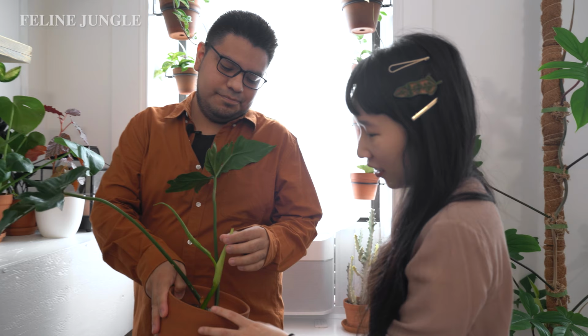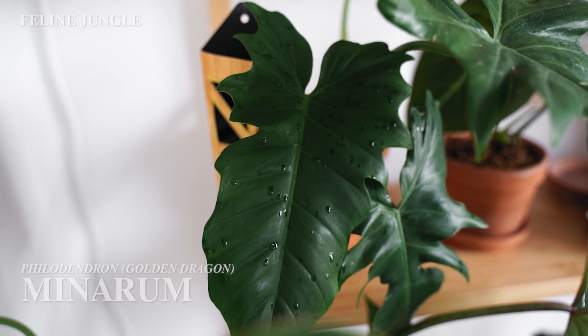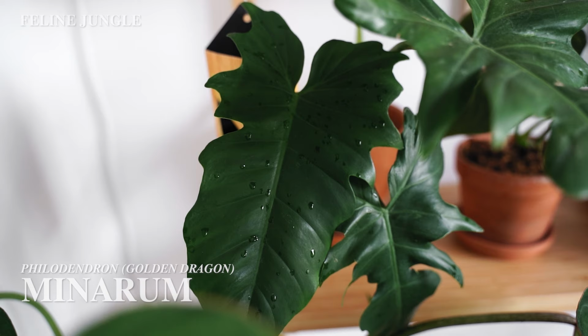Oh, nice. Mine is not as big as yours, actually. I have a new leaf, but mine's super fat and chubby. I don't know if this one will do the same thing. Maybe it's because of the roots. Maybe, because this had a lot of roots when it came in. Gotcha, okay. And it didn't rot like the other one.